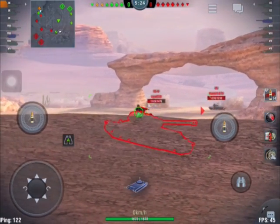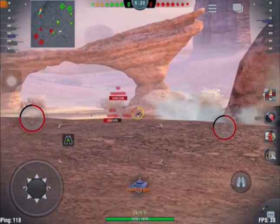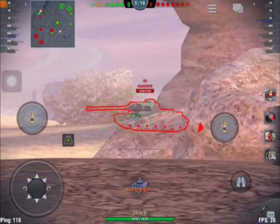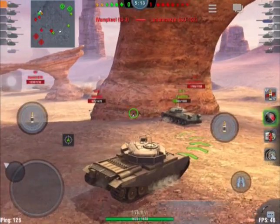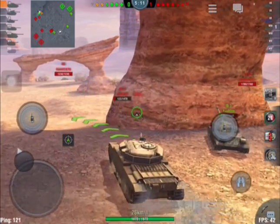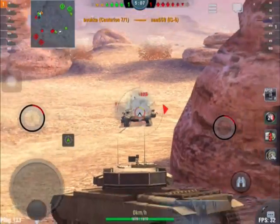Look how accurate this gun is. Boom. The Pimp gets another one into him as well. We bounce one off the IS. It wasn't Pimp, sorry, it was the IS-3 there. Don't mean to steal his thunder. That was Pimp. There we go.